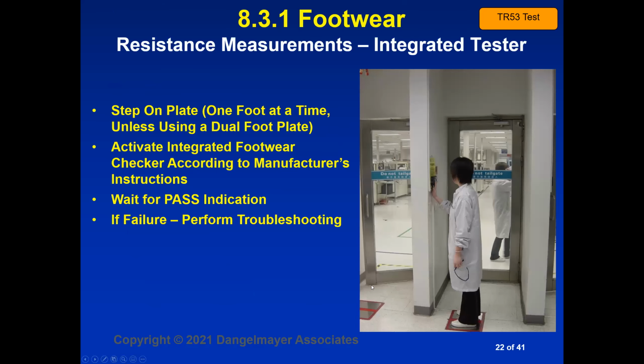So the most common way this is done is with an integrated tester. You basically step on the foot plate, you activate the tester, and the tester will check the footwear. Some testers will also check wrist straps at the same time. You wait for a pass indication, and if there's a failure, you perform troubleshooting.